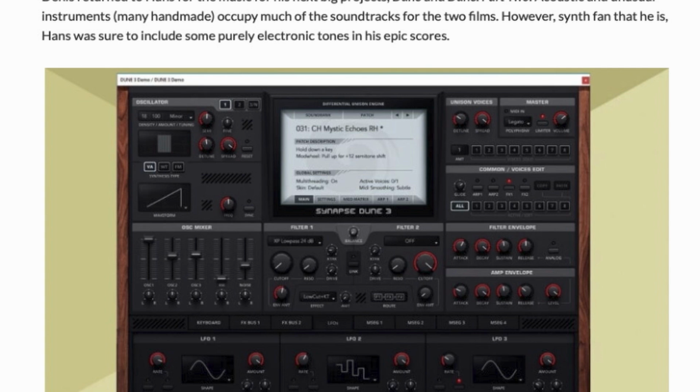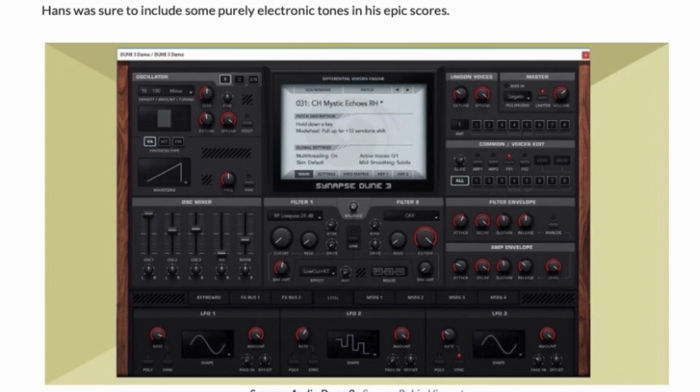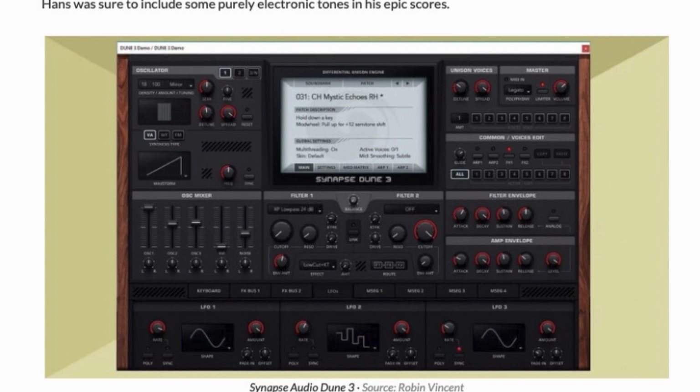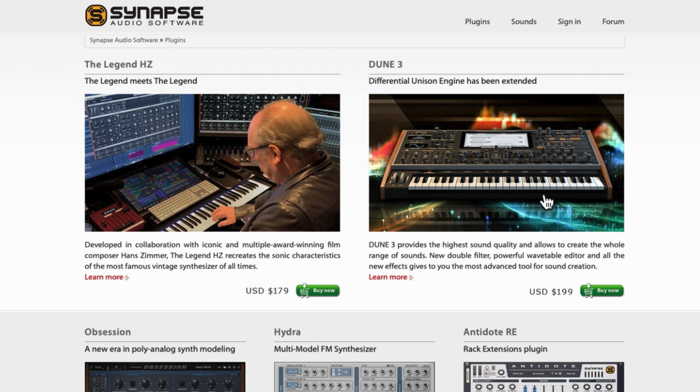So for the first Dune, one soft synth that he reportedly turned to was, yes, you guessed it, Dune 3 by Synapse Audio. Hans has also released the Legend HZ, a 6 oscillator polyphonic Mini Moog emulation with Synapse as well. So we can have a look at Dune 3, which I have just been working on recently, and I have done a full overview of Dune 3.